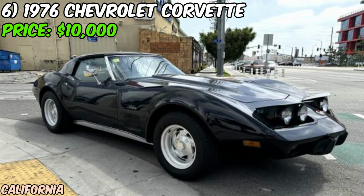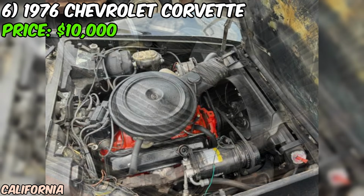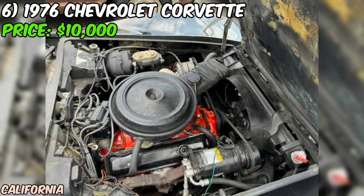6. We've got a real treat for you. A 1976 Chevrolet Corvette Stingray that's looking for a new home. This classic American sports car is being offered on Craigslist for $10,000, and from what the seller tells us, it seems like a solid deal.